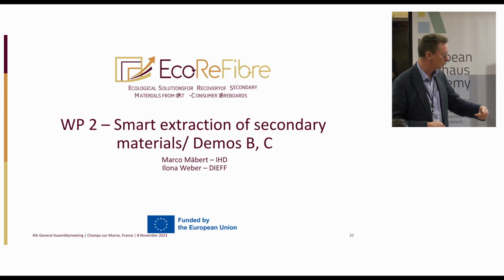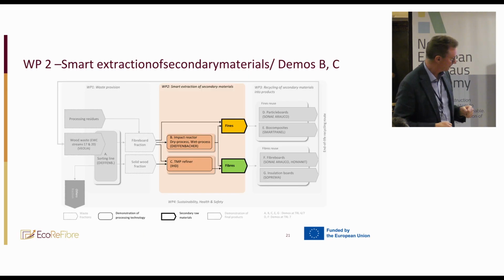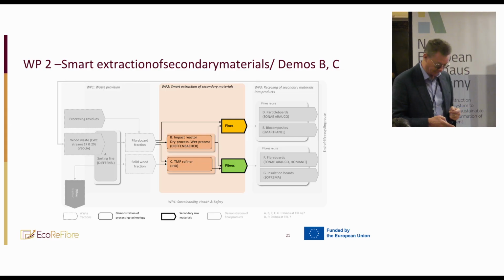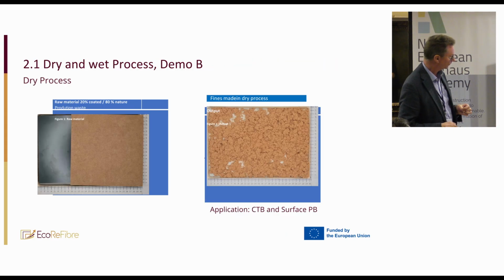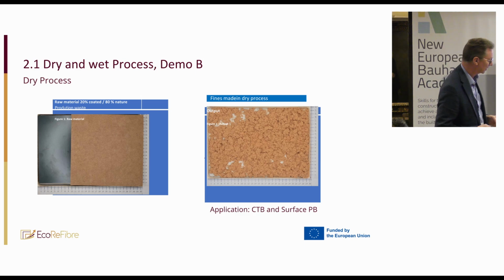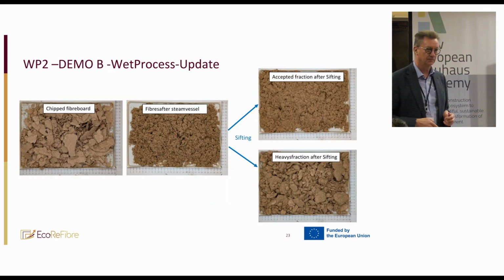Work package 2 is converting those two waste streams into the fines and the fibres by 3 different technologies. There's a dry process system. This has all been demonstrated and tested at the laboratory scale, and it's pretty encouraging. There's a wet process, which Unilin is probably going to be using in the near future.